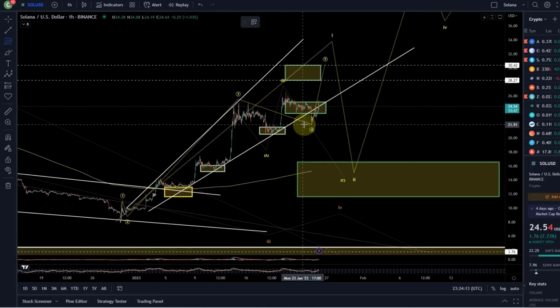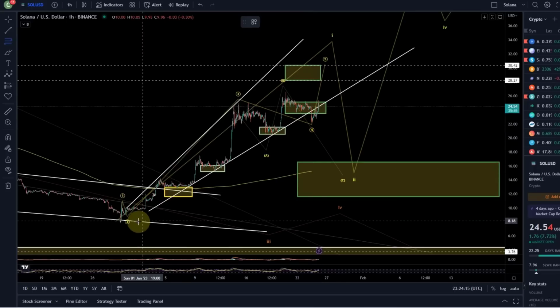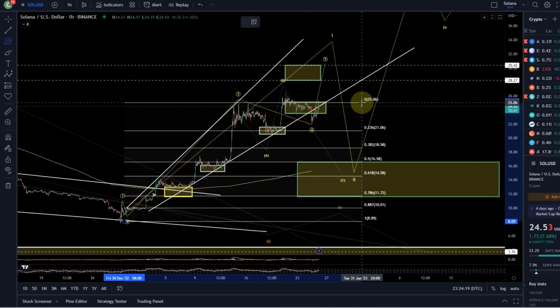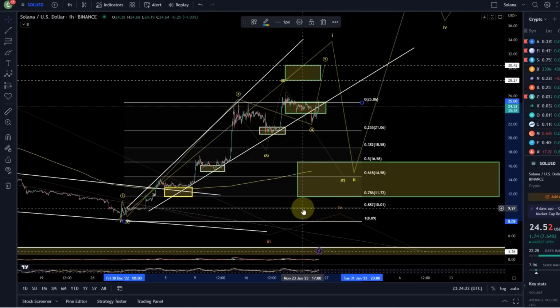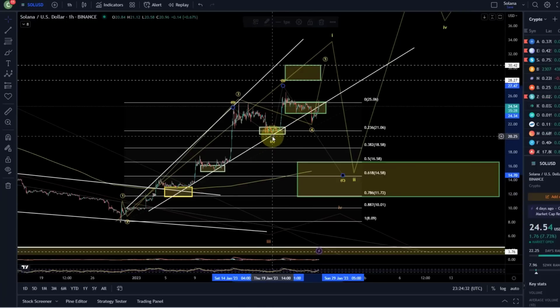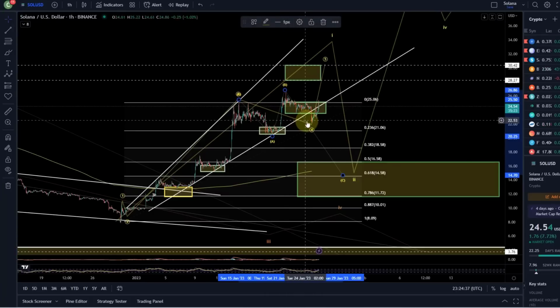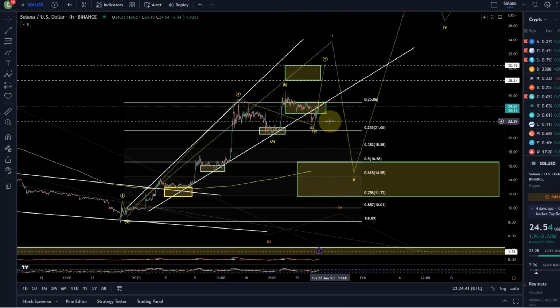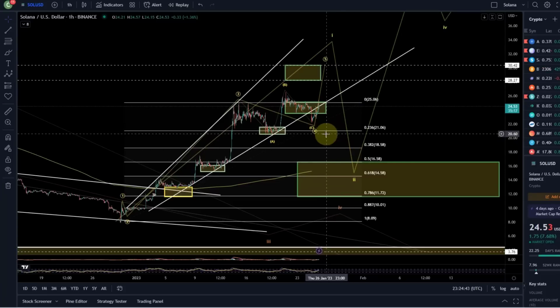That's still valid also as an impulse, because here we haven't broken below the 50% fib level yet. But then also, we have here reacted to the 23.6 fib, which is for wave 4 a valid support area. And you could say that this was the A wave of that fourth wave. This was again a B wave, and then we've made a running flat here in a C wave. These do happen sometimes in a wave 4.